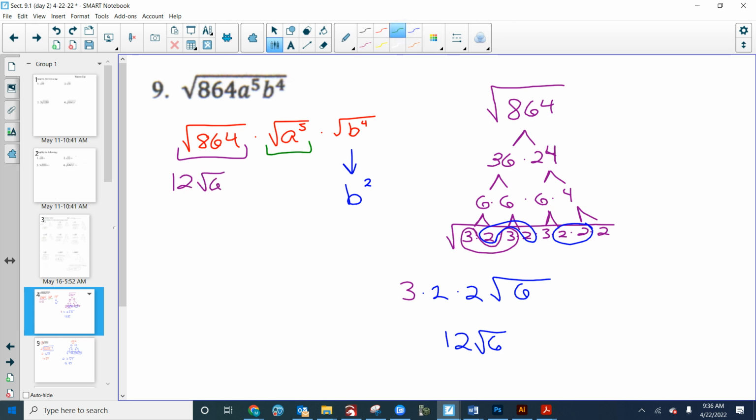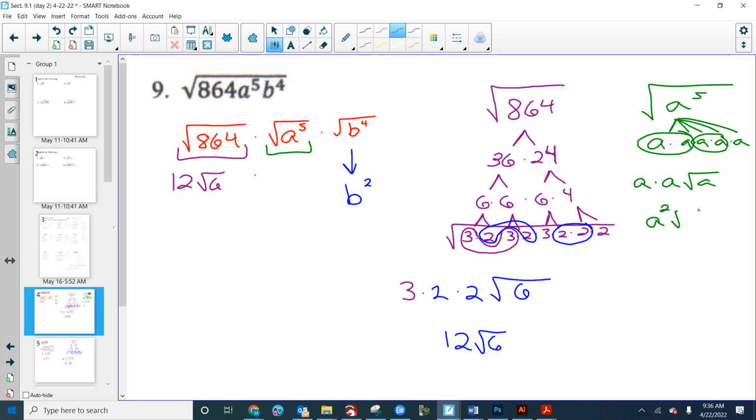Now it's time for the green. We're going to do the square root of a to the 5th. A to the 5th is a times a times a times a times a. A pair of a's, what comes out? A. What's outside? Radical a.